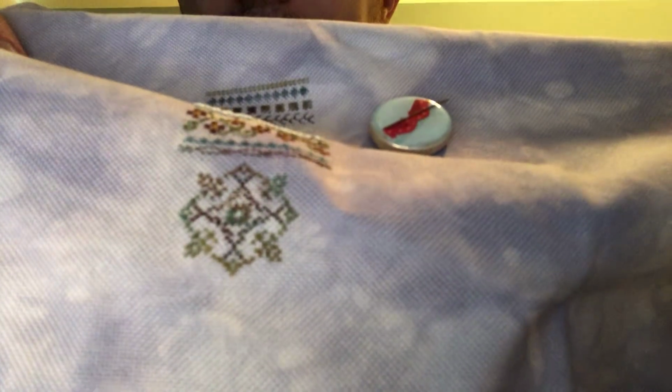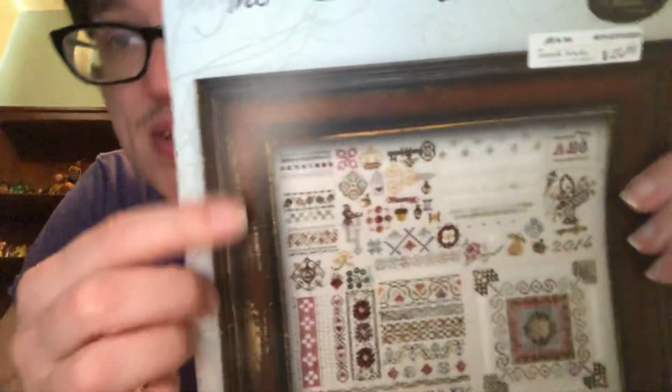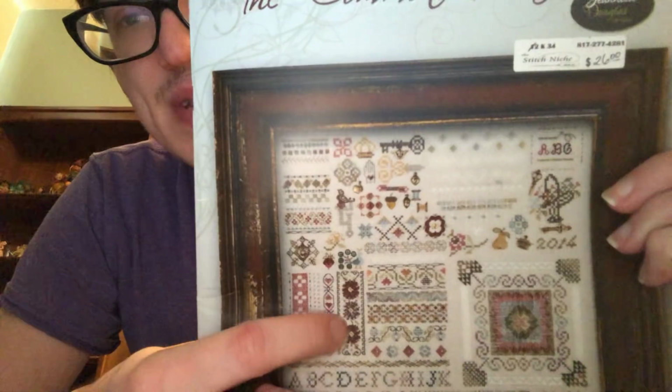I did motif number 2, which was this little tiny over 1 medallion. And for those of you who don't know which one this is, the actual full pattern. So I've got motifs 1 and 2 done. I was going to go ahead and do 3, but these 3 flowers here are all over 1, and after doing that over 1 on a Longfellow, I was kind of done with over 1. It's like Garrett needs a break from the over 1s. But this is on a Ship's Manor.